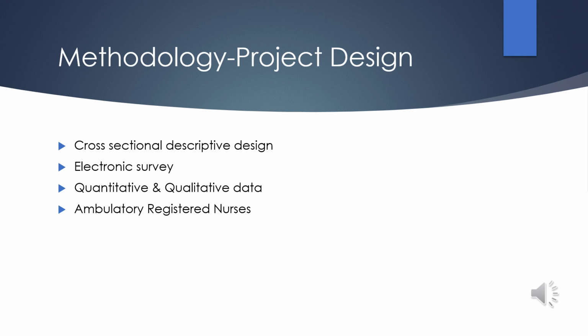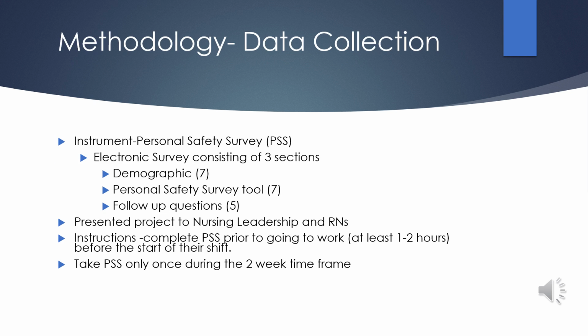The project design included a cross-sectional descriptive design in the form of an electronic survey. Quantitative and qualitative data was collected. The target audience were ambulatory registered nurses. The project was approved by the IRB at the university as well as the healthcare organization. Data was collected using the instrument, which was the Personal Safety Survey.